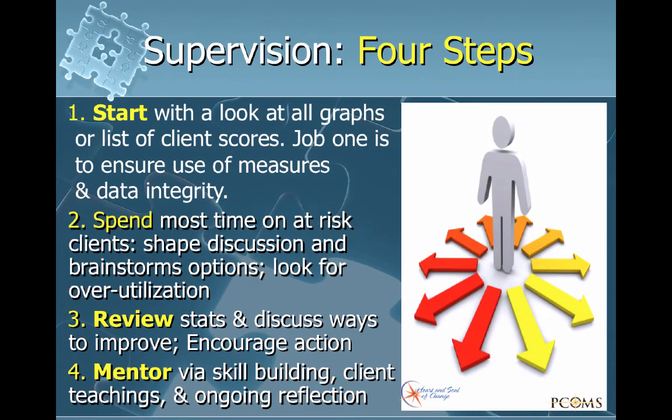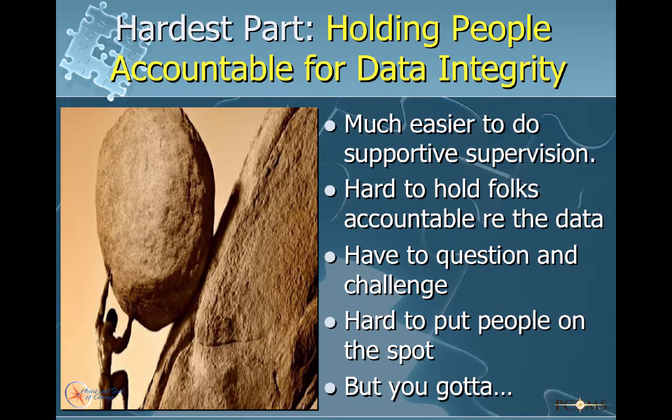And in fact, that's the first order of business of supervision, to ensure data integrity, to look at all the first session scores, to look over the graphs, to make sure that there is data integrity. Of course, it's much easier not to hold people accountable, right? It's much easier to do supportive supervision, and there's nothing wrong with supportive supervision, but it can't be all that we do. Just like with our clients, it's very good to be supportive of our clients, but that's not all we do when we're in the room with them. So holding people accountable for data integrity is a very important part of this process.